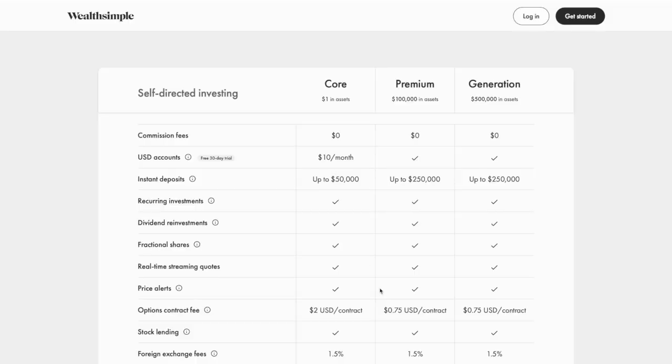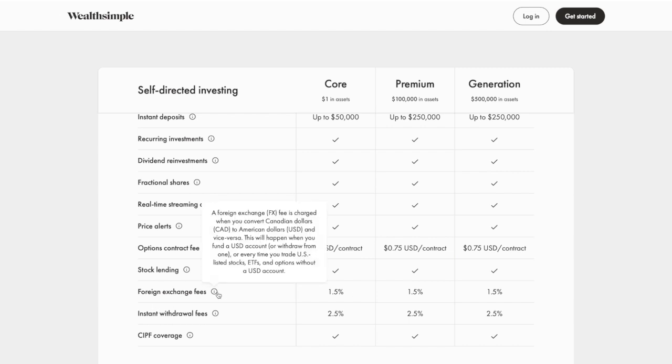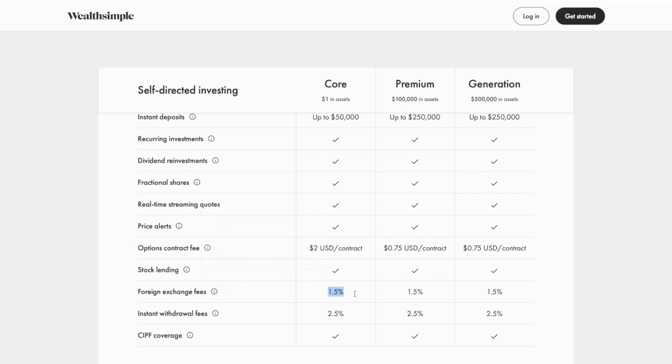And so if we go back to the screen here, you can see foreign exchange fees. So if you go to buy, say, a share of Tesla, you're going to have to pay this 1.5% fee on the transaction one way. And then when you go to sell that transaction, you have to pay another 1.5%. So that means that you're already into this thing by about 3%.